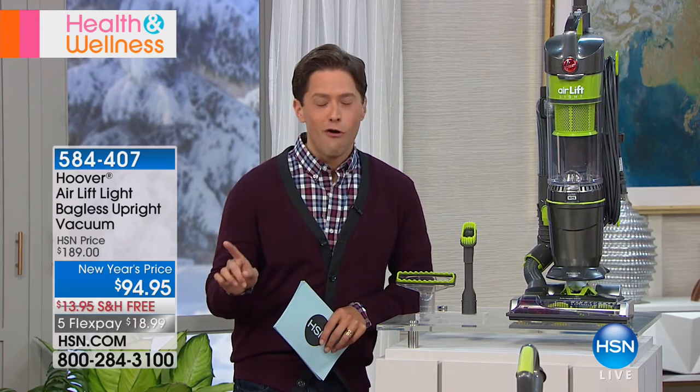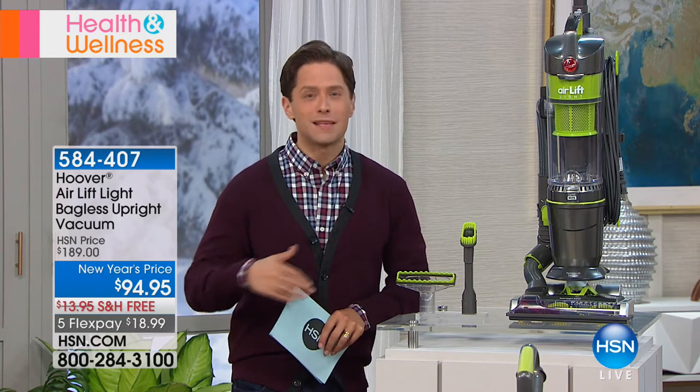$189 vacuum cleaner for exactly 50% off the price. It is buy one for upstairs, buy one for downstairs if that's what you want. It is the biggest and best sale Hoover has ever done on their Wind Tunnel Air series. Over 12,875 have already been ordered, and we're down to the final few thousand. This is the last scheduled presentation that you have an opportunity to shop for it.